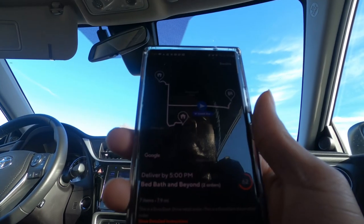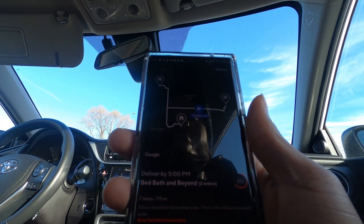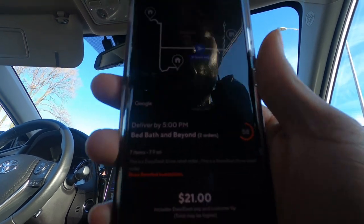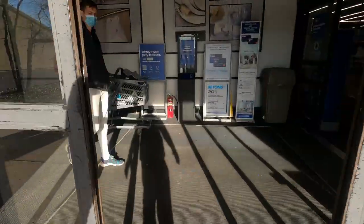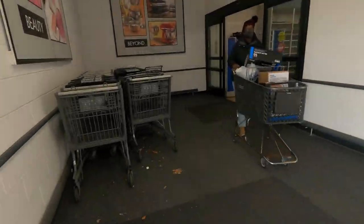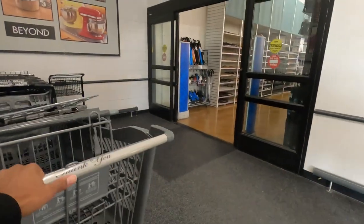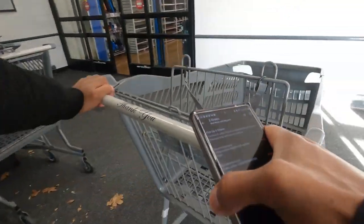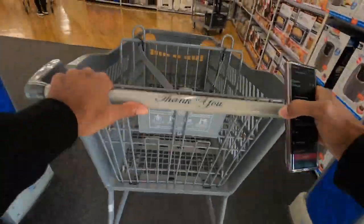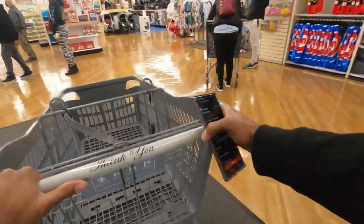Let's go. Bed Bath & Beyond, two orders, 7.9 miles, $21. Y'all see that? $21, $21. Let's go. Bed Bath & Beyond, baby. Get this cart. Not two carts, one cart. We go. Ooh, we got a long one.